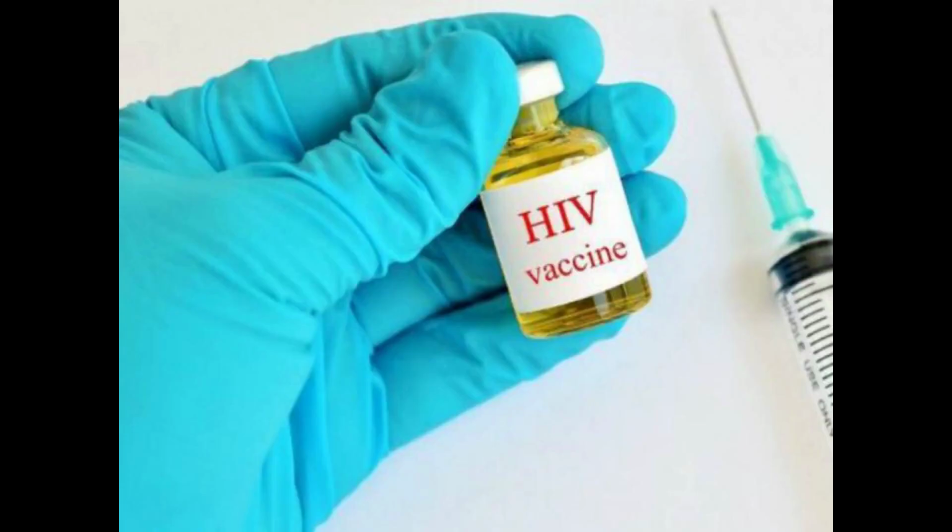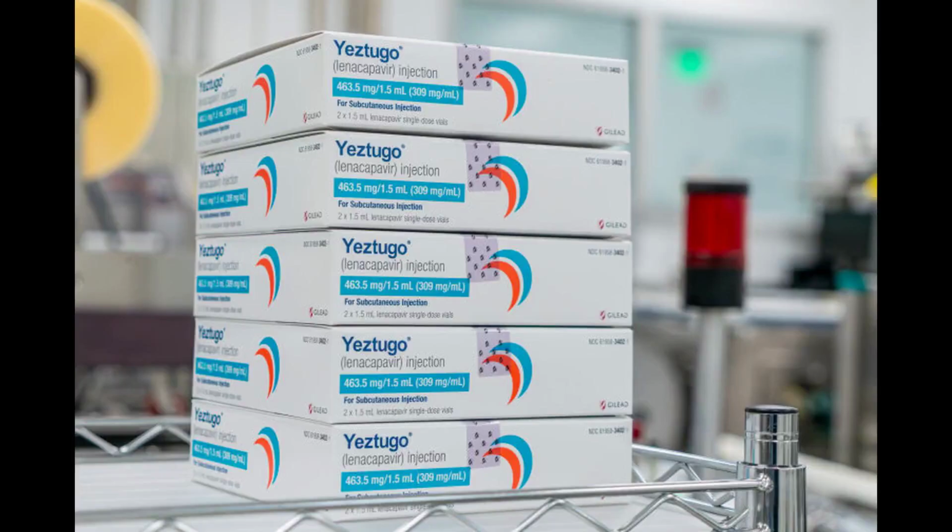Public health agencies may report a measurable decline in infection rates within the first year of launch, particularly in high-risk communities. The predictive models suggest a potential reduction of up to 50% in new infections in targeted demographics by 2026, assuming effective distribution and public acceptance.